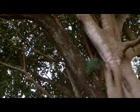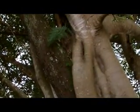We have a species of fig called a strangler fig. It takes decades to strangle its victim, and here it is in action. Can you see the two trees? The victim tree, the dark bark, is a casuarina, otherwise known as a she-oak. The strangler fig is strangling it, enveloping it and killing it.